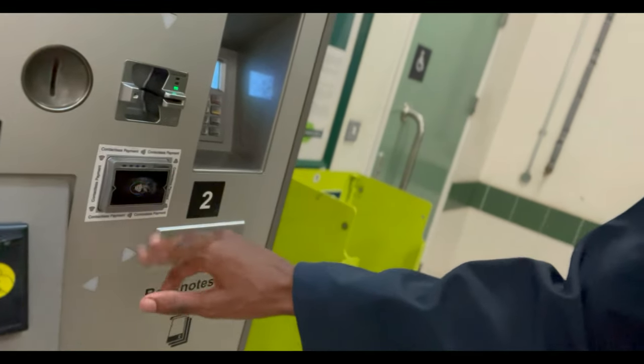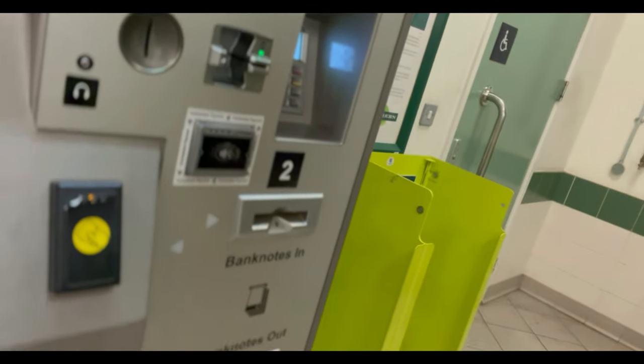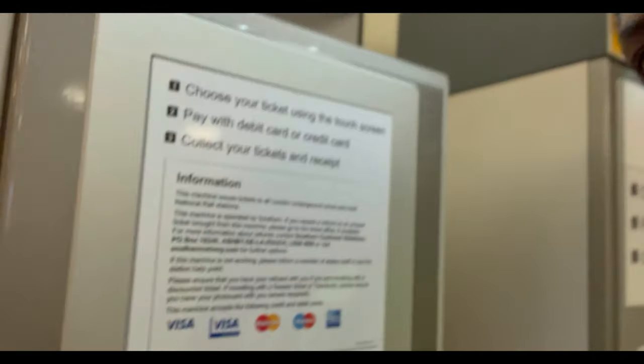You can pay by contactless payment, pay by coins, pay by card, debit card, banknotes as well. Well, we don't take Southern or National Rail. That's Visa, MasterCard, Maestro, and American Express cards are accepted to pay by card by the machine.